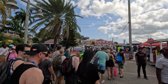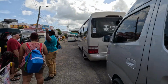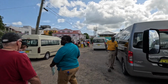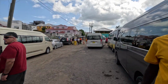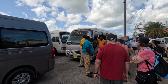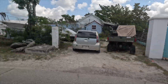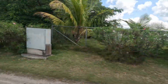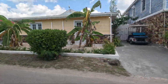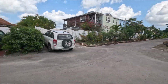When we got out of the cruise port, one of the bus drivers suggested we go to Jolly Beach because Dickinson Bay would be very crowded, since that's where most of the cruisers go. He informed us that Jolly Beach would be better in that it wouldn't be crowded, and it's also a bigger beach than Dickinson Bay. So we decided, why not? Let's check it out.